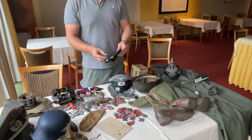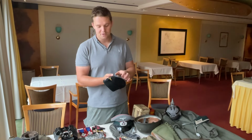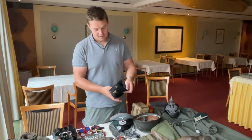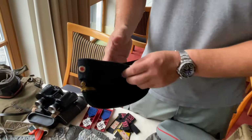Then here, very attractive navy Kriegsmarine side cap. The cloth is almost black, it's that dark. It has original applied insignia on it, and it's nicely size marked in the interior. Typical navy stamp in white ink that we like to see, textbook cap.